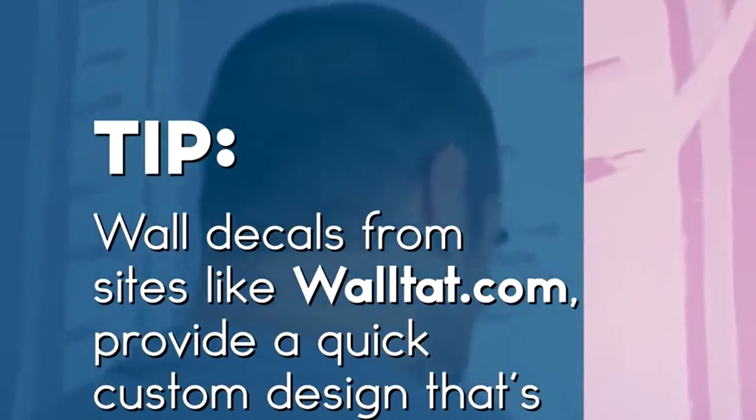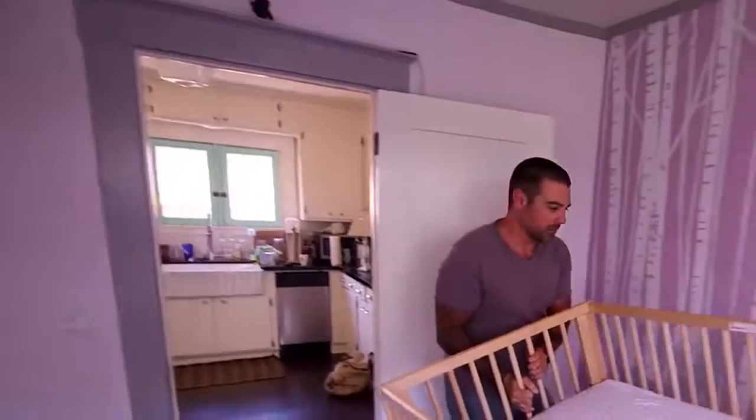If you guys don't have the artistic ability to do your own mural, consider a wall decal. They're easy to hang, it gives you the same effect, and it takes care of you having to paint the actual mural itself.